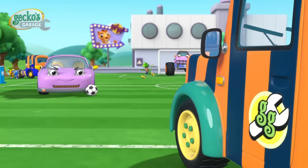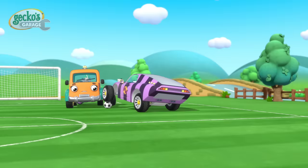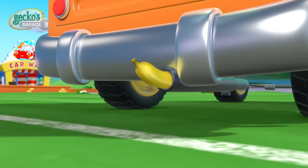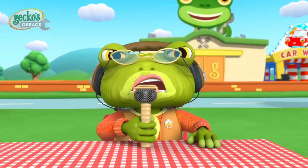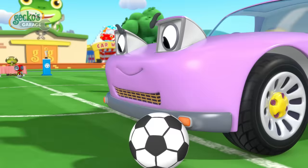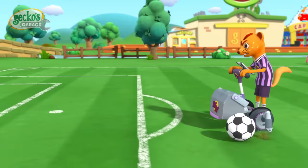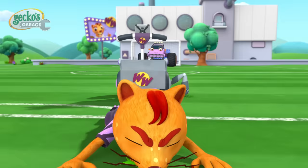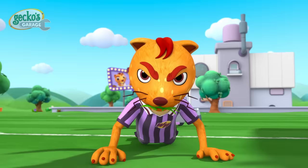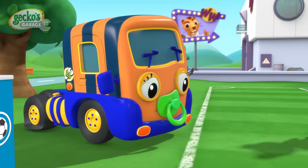Weasel to Sly, who runs into Tilly. Now Tilly's exhaust has fallen off. This game is bananas. Pass to me. Pass to me, Sly. You'll only miss. That was your fault, Sly. Oh, dear. You two need a fast fix.